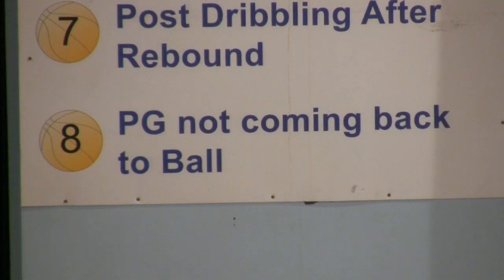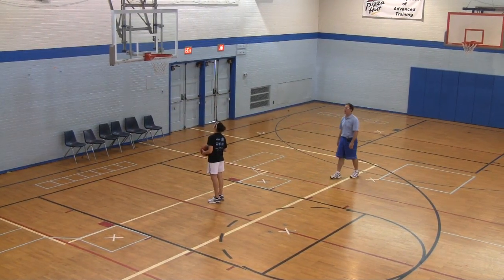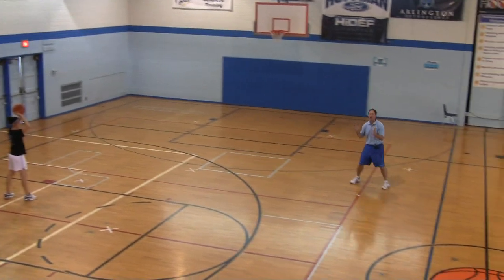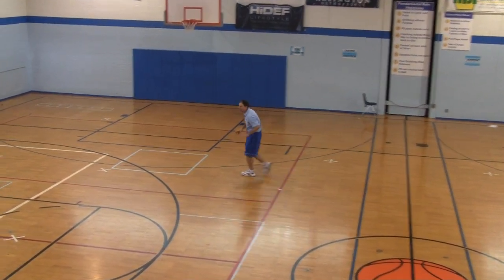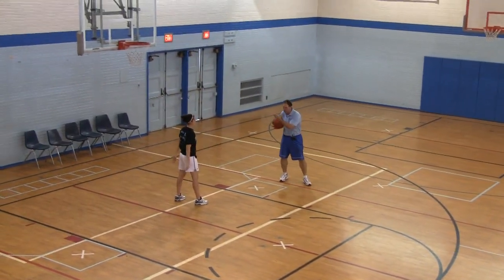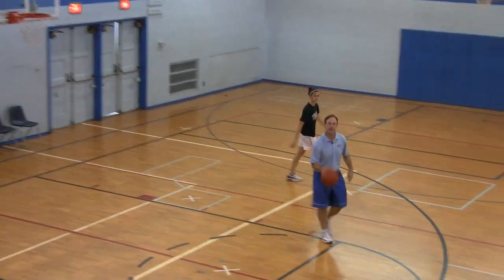Our 8th rule is point guard not coming back to the ball. The rule number 8 violation is when the post gets the rebound and the point guard does not come back to the ball and they run away, and it puts the post in a bad situation. We want the point guard coming back to the ball to receive it and get in that habit while the post runs down the court and the point guard can start the offense.